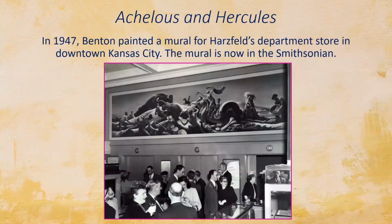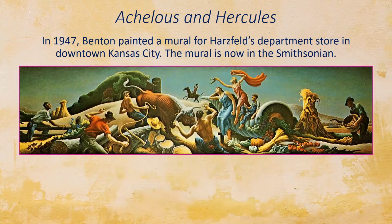1947, Tom Benton is commissioned to paint a mural for a department store in downtown Kansas City called Hartsfields. The mural is titled Oculus and Hercules. Since 1984, the mural has been at the Smithsonian. So we'll take a quick look at this one closer up. Again, done for this nice women's department store downtown.